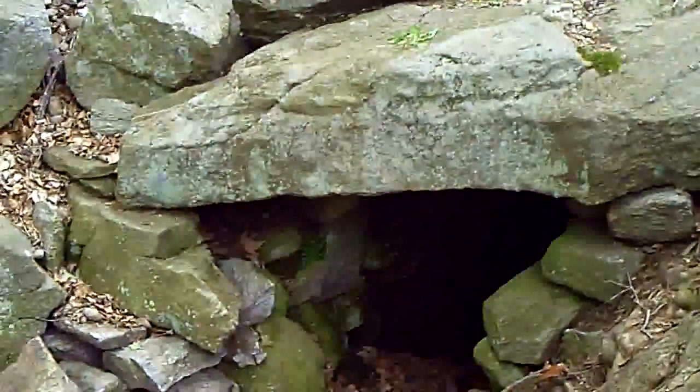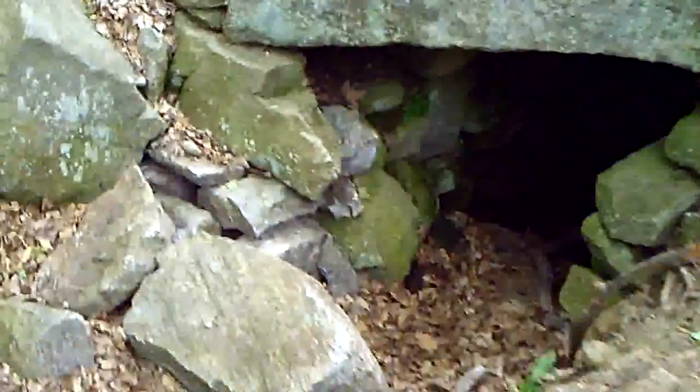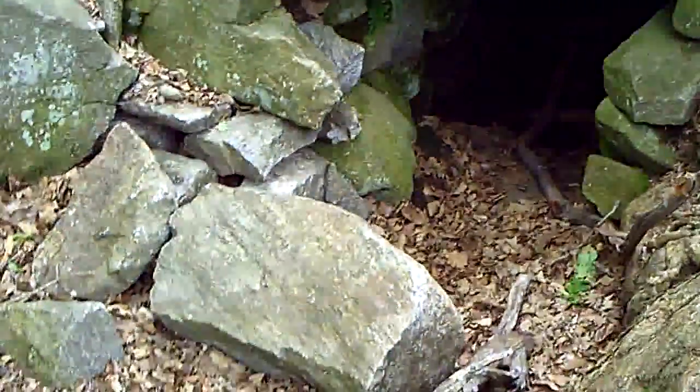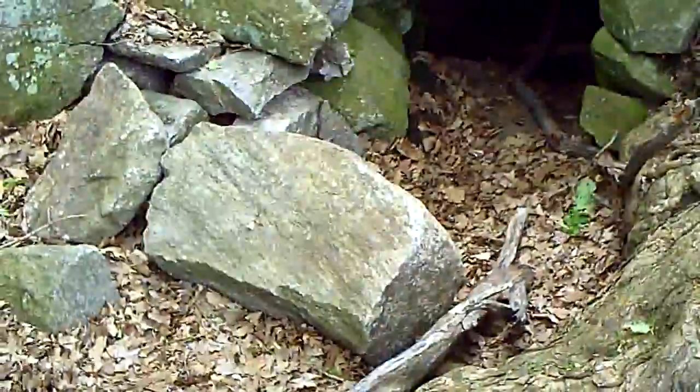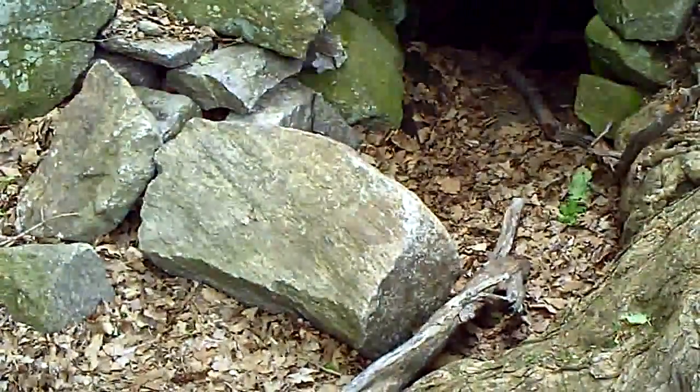This is the entrance over here to the chamber, and what I've noticed a lot different from the last photo that I was shown at the town meeting, there's a boulder here that's kind of fallen down. For all intents and purposes, the last time I was here, this entrance was not open or exposed like this whatsoever. It was much narrower.